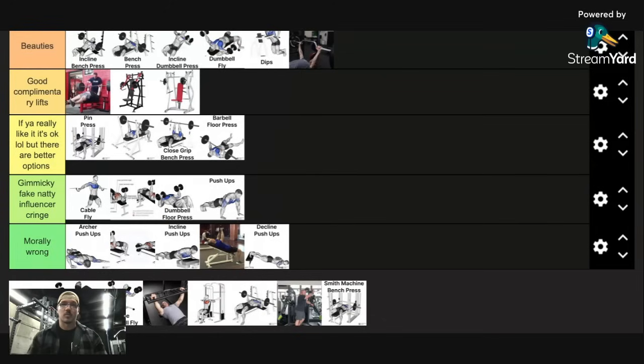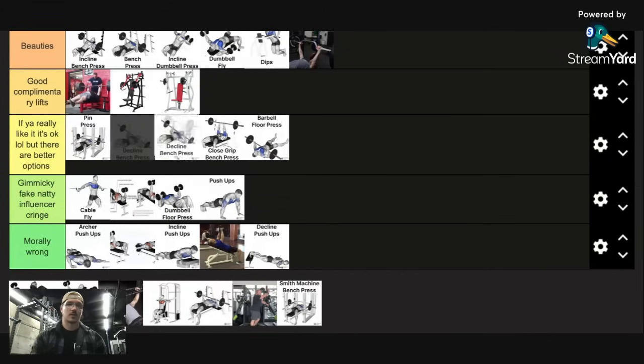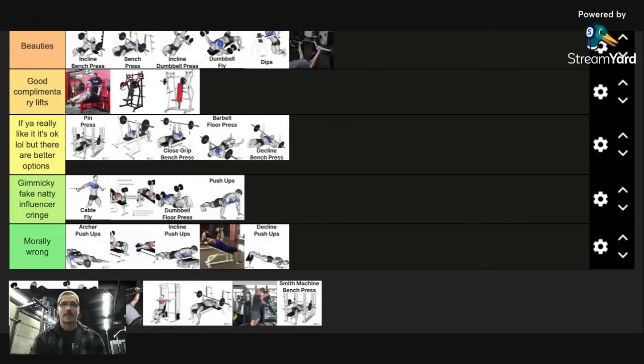It's pretty stable. It's definitely very strict. It does not converge. You don't get a stretch at all. The resistance profile is pretty good. The decline bench press, I would put this in the "if you really like it, it's okay, but there are better options" tier. It lines up kind of with the rest of these, I'd say.